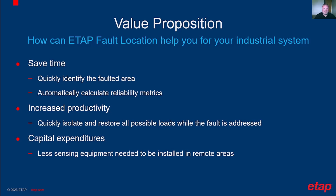It can also save money. By reducing the need for additional sensing equipment in remote areas, the ETAP solution can help you save money on capital expenditures. Additionally, the solution can help you avoid costly downtime and repairs by quickly addressing faults and minimizing their impact on your system.